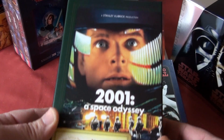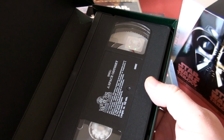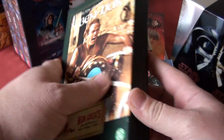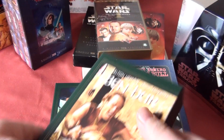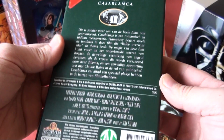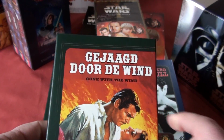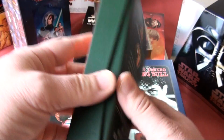2001: A Space Odyssey, Stanley Kubrick's masterpiece. Ben-Hur, also brand new. Casablanca, Humphrey Bogart, Ingrid Bergman, and a sealed tape in there as well. And this is Gone with the Wind, and this is the Dutch translation, by the way, of Gone with the Wind.